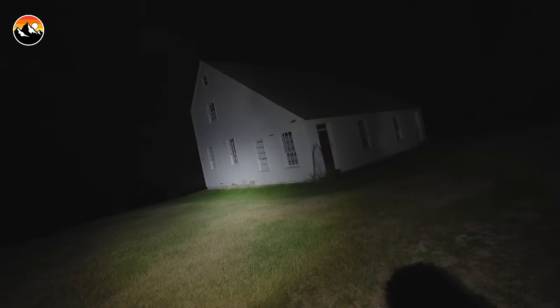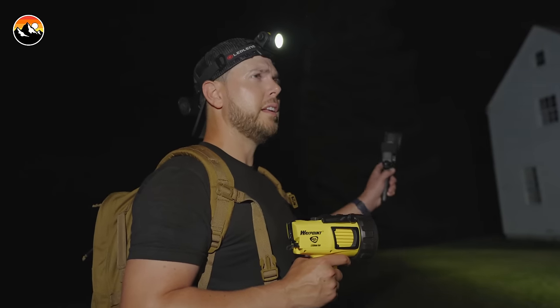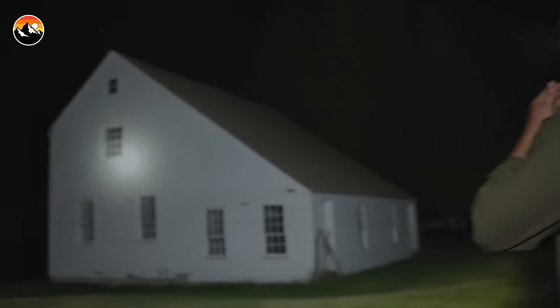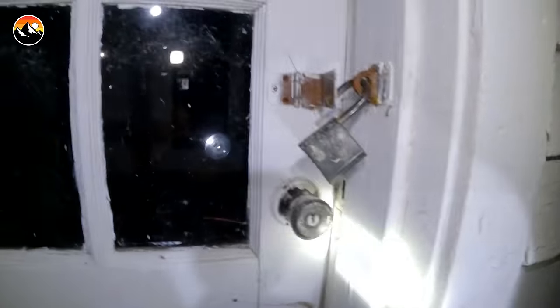This is the Dumaresque house. This is where the family all tragically passed away in the water. This is the house that Emerald found the bird skeleton. That's right. And it's abandoned. So we gotta be careful going in here. This place is probably in pretty bad shape. Yeah. All right, we're going in.